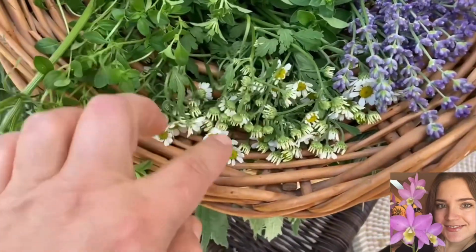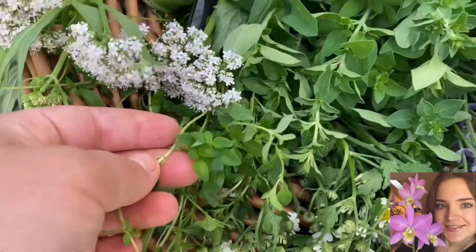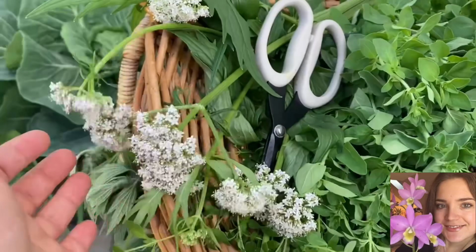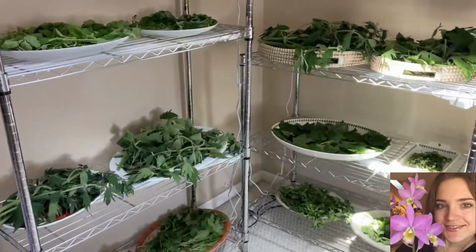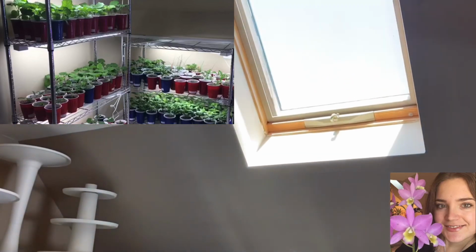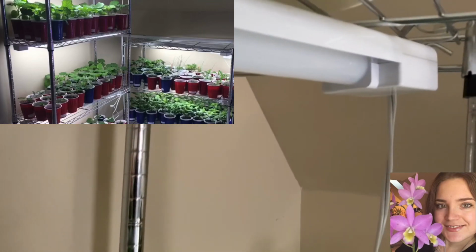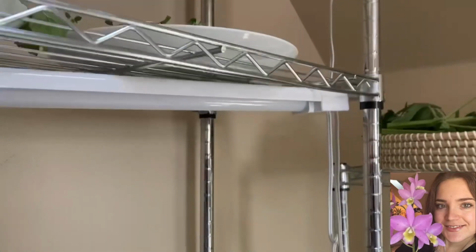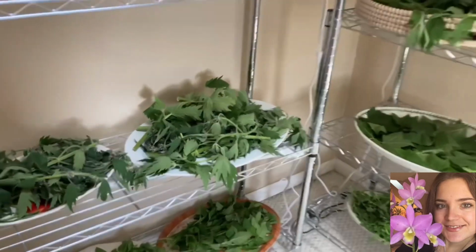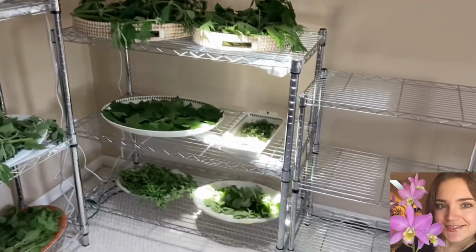So this is some of my harvest: Feverfew flowers, lavender flowers. I also got some thyme and oregano to dry up as well. And these are valerian root flowers. Remember my grow room that I was using to start my seedlings? It is upstairs in my attic. Well, right now I am using it to dry my herbs, and of course I'm not going to use the grow lights. There is no need for that. I'm just using the shelves because they are perfect to put some trays and large platters and dry my herbs.